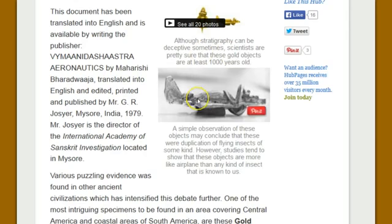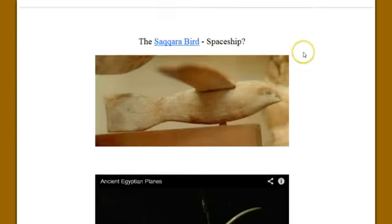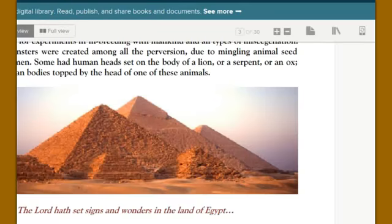And I forgot to mention these gold trinkets they also found that they thought were insects, but when they examined them more closely, they had the appearance more of aircraft, and they actually built a model identical to one of these pendants, and it flew perfectly with no problem, unlike the one we looked at over here that looked like a bird, the Saqqara bird. Okay, so let's go back here.